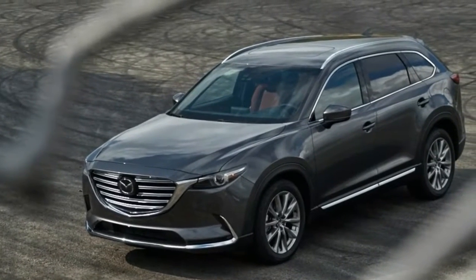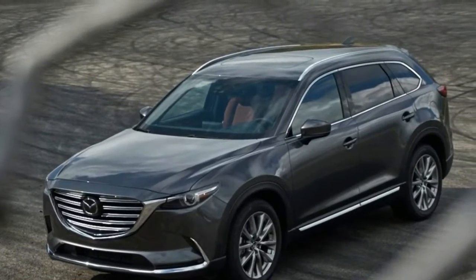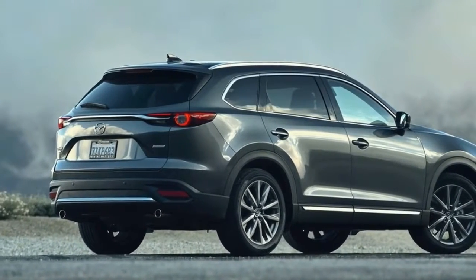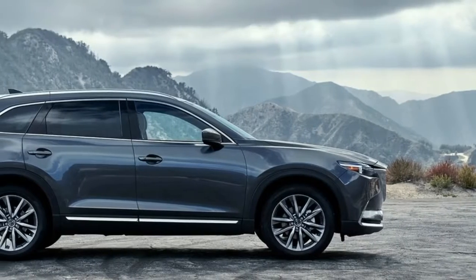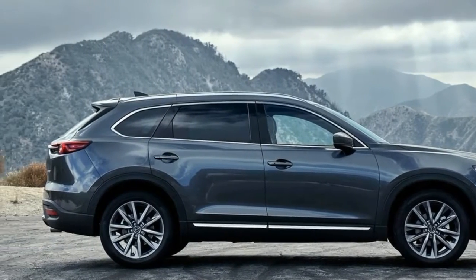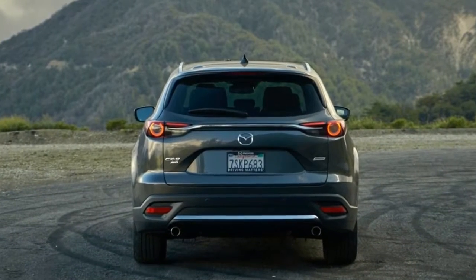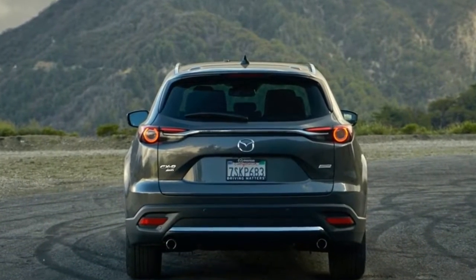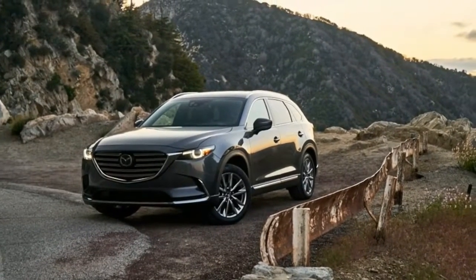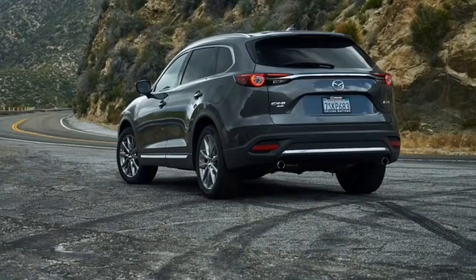CX-9 lifts the design idioms of Mazda's own CX-5 but also borrows some styling cues from the Infiniti QX70, the SUV formerly known as the FX. The big Mazda, especially on its optional 20-inch wheels, looks elegant enough to wear a designer badge. Some of what makes the Mazda appear expensive is actually its restraint.